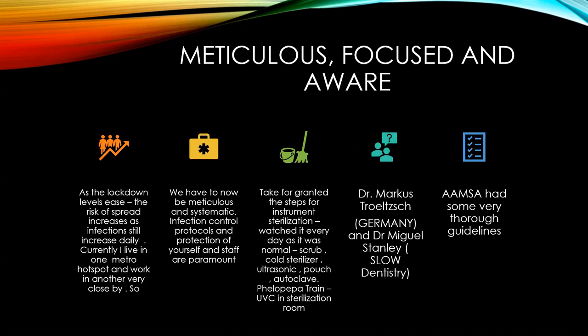We mustn't look at the lockdown levels as, okay, it's level three, so it's okay out there. It's actually not okay. I think it was more okay during lockdown level five, and I also work for the state. During that time I was working and we were on high alert, and I'm glad I did, because it got me into a particular way of thinking and working. But as the lockdown level increases, the risk of spread increases, because the economy opens up and there are more people, as it has to. And the infections are increasing daily.